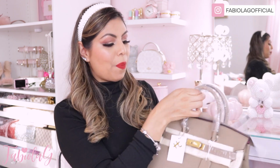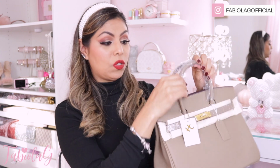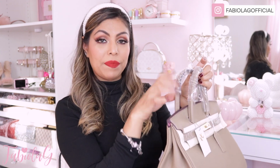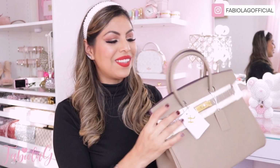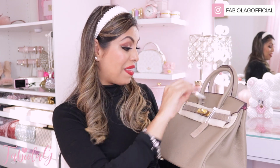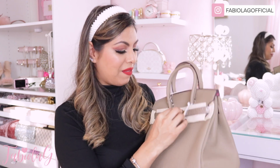So it does have a little padlock right here, but as you can see, they package everything so nicely. So I'm just going to go ahead and remove this from the handles, and then I'll be right back. Okay, I took that off the handle so you can appreciate the purse better, but I am loving this handbag already. I'm loving the color, everything. And wait till I show you guys the inside of the bag.